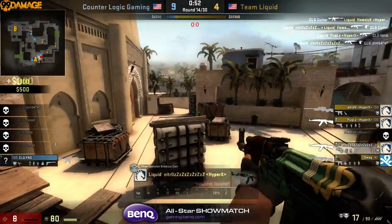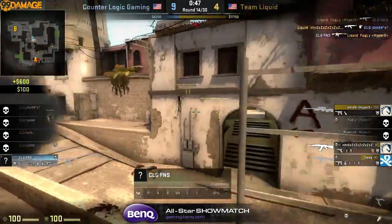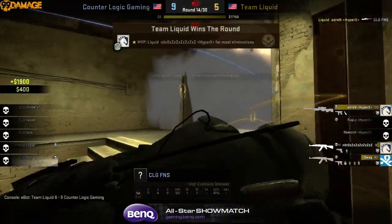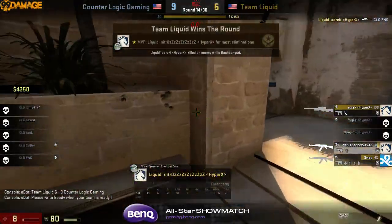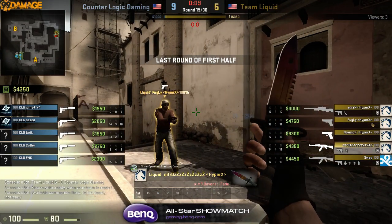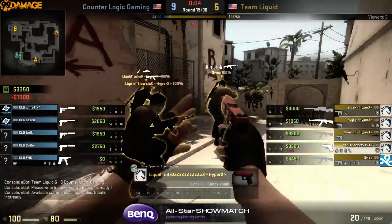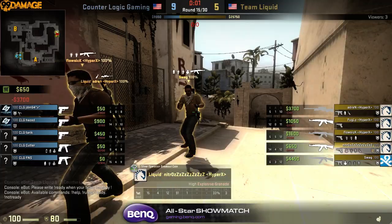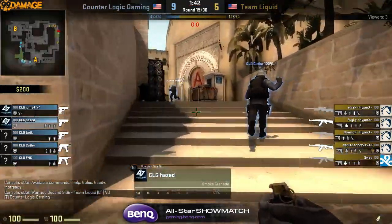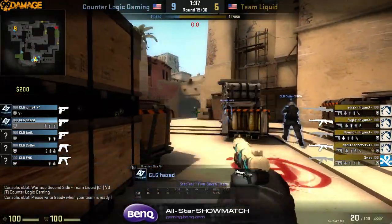And Cutler with another frag there. But suddenly it's Nitro and Fugly combining, with 2 frags for Nitro, 1 for Fugly. It's a 3v1 situation in favor of the terrorists, and Adren will mop up that last frag. 9-5. Team Liquid will force CLG into a very, very precarious buy situation. They have a CZ75 for FNS and another one for Cutler, 357s and some nades, so it's not that bad, but no rifles on CLG.